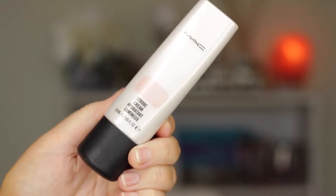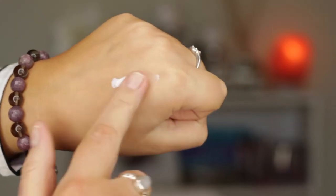When I first received this, because MAC did send me this, so I didn't pick what color it was, I normally gravitate towards more golden tones. I was kind of like, oh, I'm not going to like this, it's going to be bright pink, it's just going to accentuate the redness in my face. But it does not at all. It barely even looks pink. It's more like a golden pinky glow, if that makes any sense. It's very hard to explain, but I've been using it so much as my primer.